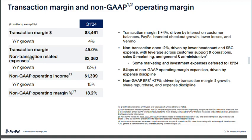I'll give you an example. We talked about in the last call the opportunity for debit card engagement. We changed the onboarding flow inside of the PayPal app this past quarter and saw a 69% higher debit card engagement just by changing that flow. So a big focus on the team on not just delivering our innovation, but actually delivering the adoption.